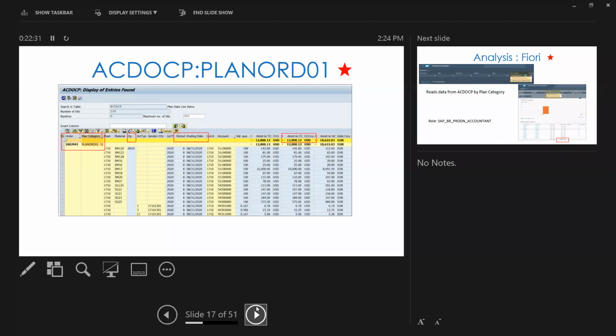So I'll say that this layout that you're looking at throughout the session is something that I created just to my liking. Remember that ACDOCP has the same structure as ACDOC-A, so there are several hundred fields available there. Notice that in this slide, I'm looking at my order that ends in 41. And I've filtered on plan category. I'm just going to say 1.